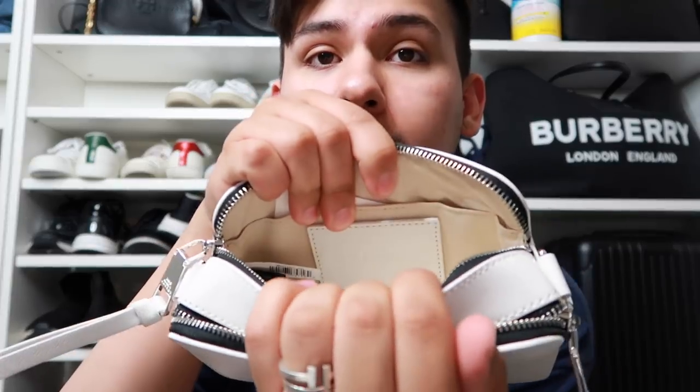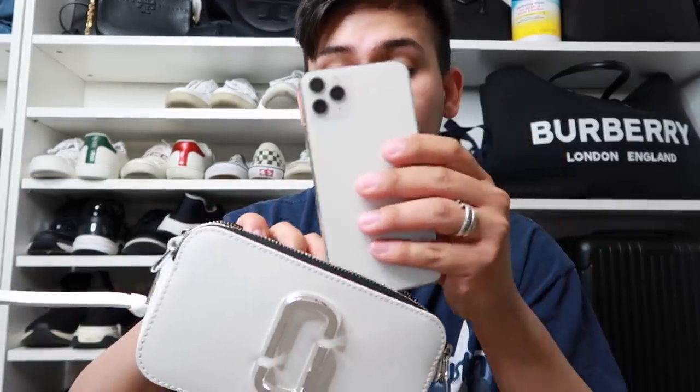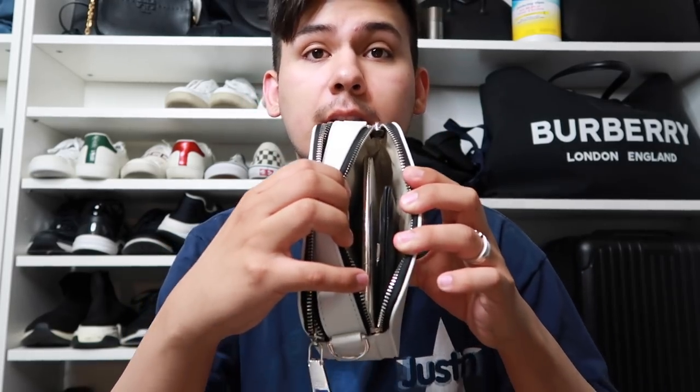You don't really fit a lot, but on the larger one is where you get all that extra space. There's a little pocket right there, and it says Marc Jacobs. It's a little bit wider. This would be a little bit smaller, and you have a back pocket. But I'm gonna put my cell phone here and the card case. As you can see, it fits in there perfectly, and you still have all this space here in the back, and then you have the little back pocket.